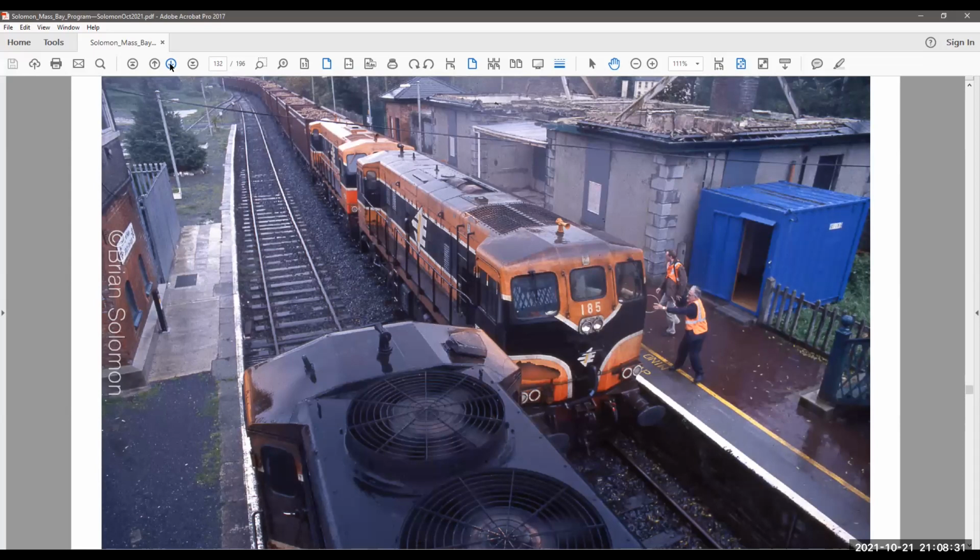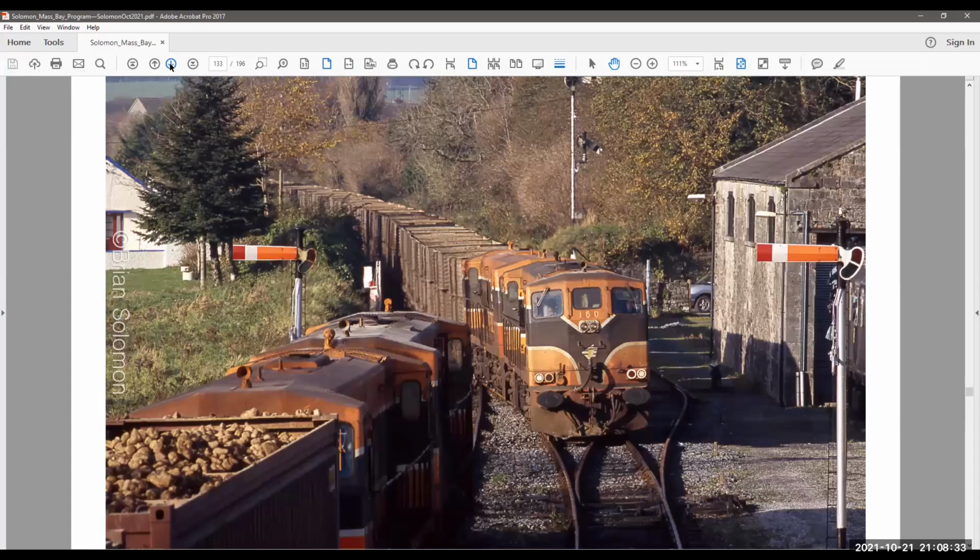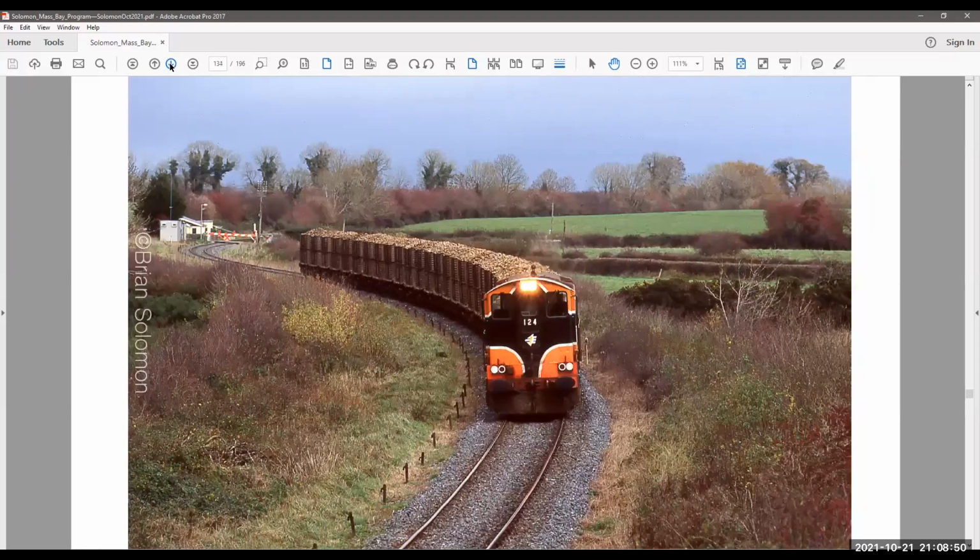And I'd be down there. I probably spent 50, 60, 70 days, as they say, on the beet. And a lot of times the weather would be miserable. And sometimes the sun would come out. Photo was taken with my Nikon F3 with a 180 millimeter lens. It's at Carrick-on-Suir, County Tipperary. Top of the bank at Nicholastown, one of those 121 type diesels. There's another diesel behind it.